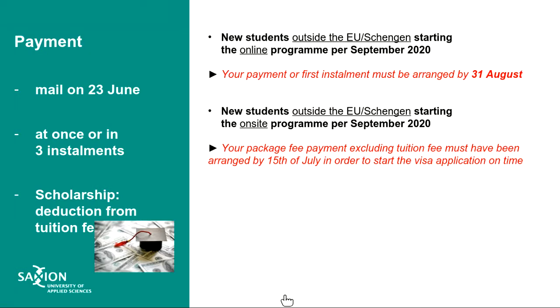So first of all, the payments, I would like to give you some more information about this. You all received an email on the 23rd of June with detailed information about the payment of the tuition fee, because if you're a non-European student, it is possible for you to pay in three installments. Also, if you have been awarded a scholarship, this information is also in this email. So I would like to advise you to read this carefully on what you need to do, to make sure if you want to make use of the three installments.